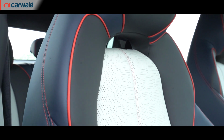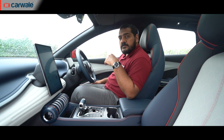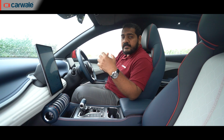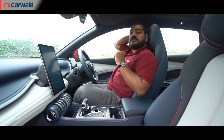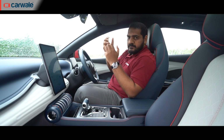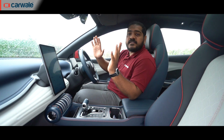Lastly, we come to the seats. Up here, these seats have electronic adjustment for both the driver and the passenger. And although it doesn't have adjustment for the headrest, the layout of this seat reminds me of the bucket seats that you get in sports cars. So you have good bolstering on the side. The headrest, even though not adjustable, provides proper support when you are accelerating quickly, this being an electric car. And under-thigh support, or the support everywhere else, is just the right amount.